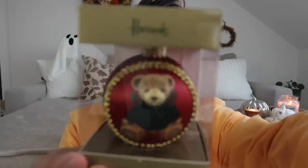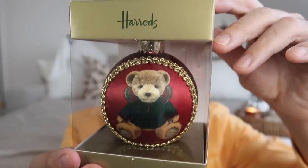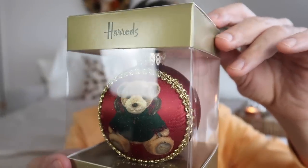So, on to the Christmassy bits, and there was quite a lot, wasn't there? So I had to be quite thoughtful as to what I wanted. I have mentioned before I've got a lot of Christmas decorations already, so it's kind of one in, one out. And I'm just mostly looking for really special ones. So, first of all, I spotted this. Now this is a Harrods bear ornament.